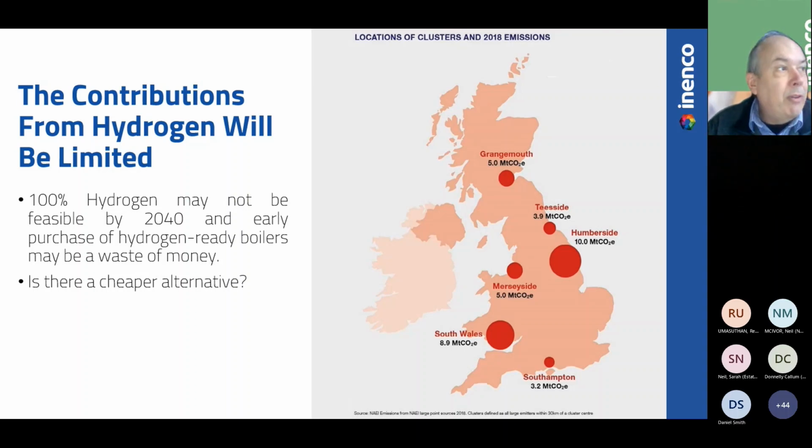Now you need about 1.25 kilowatt hours of electricity to produce 1 kilowatt hour of hydrogen, and yet that 1.25 kilowatt hours of electricity could produce about 4 kilowatt hours of heating if you put it through a heat pump. So hydrogen may not be the best thing.